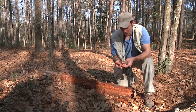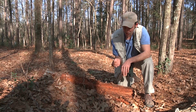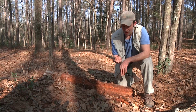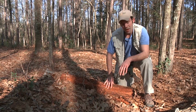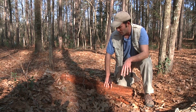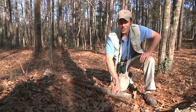So how can we learn from these little animals? Here's one more little termite. How can we learn from these little critters and employ them at our homes? So we've learned about the landfill a little bit. We've learned what nature does. Now let's see if we can meet in between and learn how to manage our waste streams at the home scale level in an environmentally sound way. So I'm going to put this log back and we'll finish our journey.